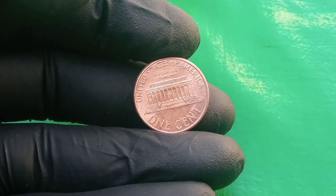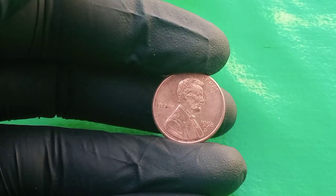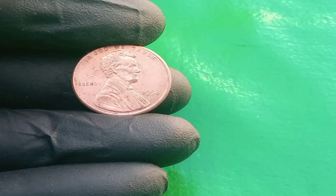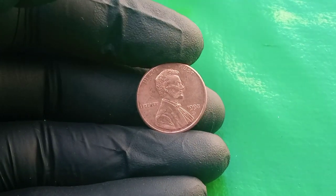Well, for a coin to be truly valuable, it needs a combination of rarity, demand, and the right kind of error. With the 1998 D double-die penny, all 3 elements are in play. Let's break it down. While billions of pennies were struck in 1998, only a small handful of these double-die error coins were created.